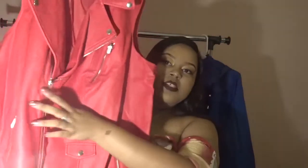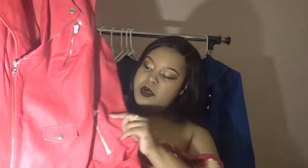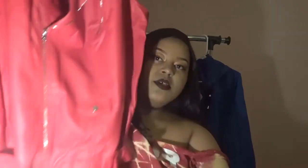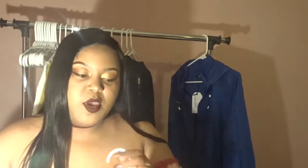It has a zipper here. It has little buckle detailing and different stuff right here at the bottom. It's a buckle across. But the cool thing about this is, with Just Fab, you have to sign up for a membership or whatever. Basically it's a subscription site, so you have to pick a new item every month, or you can just cancel the whole thing. But they had a promotion going on where it was 75% off your first item if you were a VIP member, like a new customer. So I paid like $8 for this, and with shipping it was like $13.